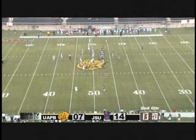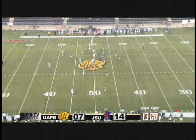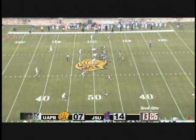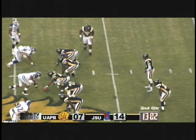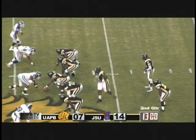This time Anderson kind of, now it's shotgun. Hanley just to the left of him. We got a 3-receiver set. And tight end in motion from right to left. That's Branch.